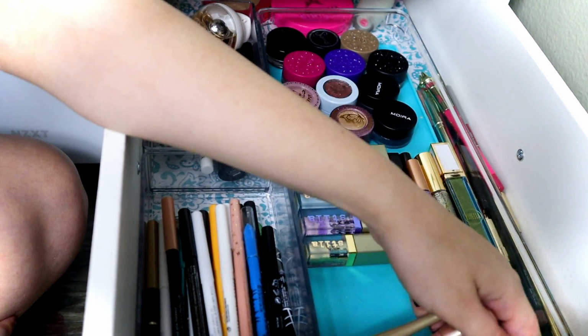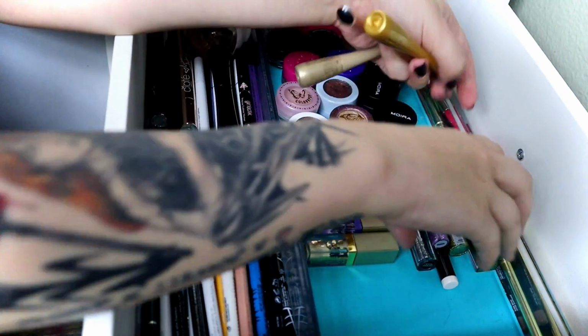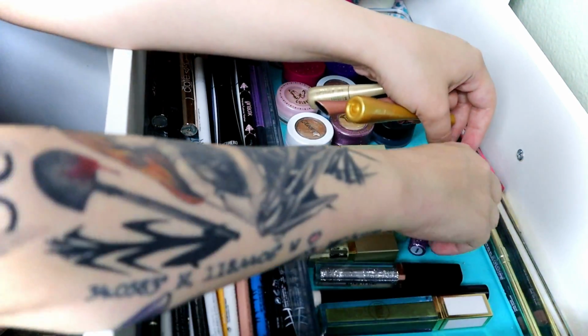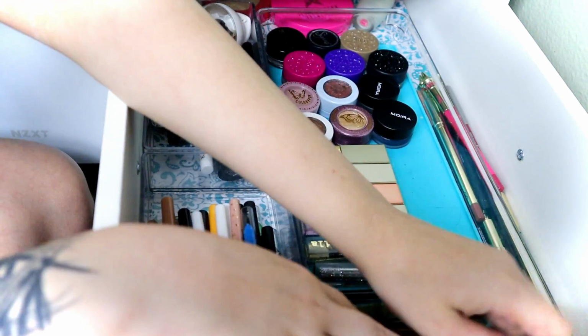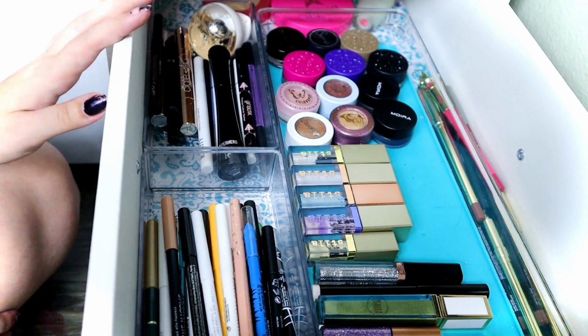I use these Milani ones all the time. I don't know if they still make these or not because I've had them for a while, but they're so good. And now I think I can turn all of these this way. Also, I haven't tried this one yet, but we'll see. All right, this drawer's looking good.